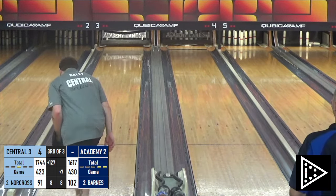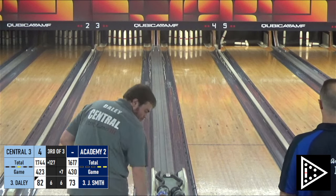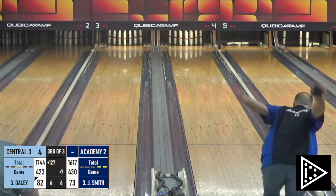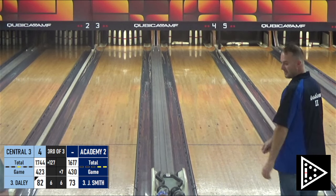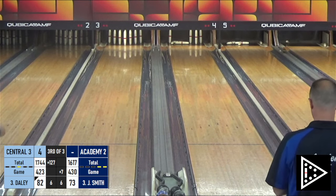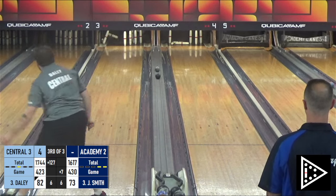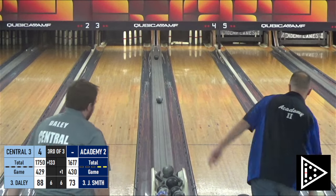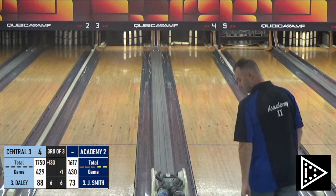Sixty marks to 52, 8 more marks for Central 3. But 15 marks to 14 for Academy 2. Joe Smith ends up with a split. Triangle 6 in the 7 pin. Daley the only one for Central 3 on a mark. Here's that fill, it's 6. One pin and 2 bonus balls for Academy 2 to build on.